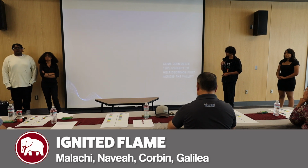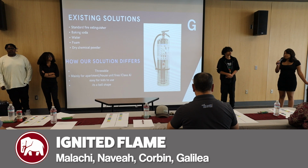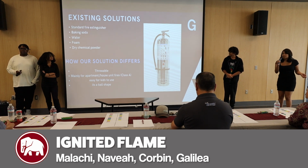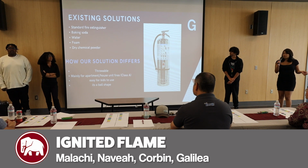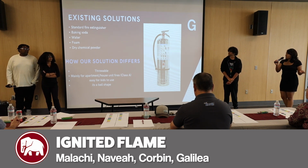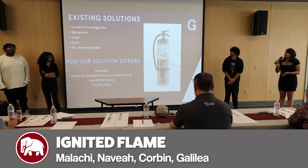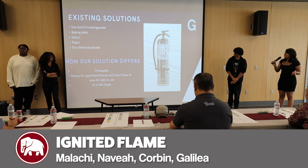So these are the current existing solutions, which is obviously the standard fire extinguisher. Baking soda, which helps reduce the chemical reaction in fire, and water, but water doesn't really work well with oil-based fires, and foam, which is also used in the standard fire extinguisher, as well as dry chemical powder, which does the same thing as baking soda.